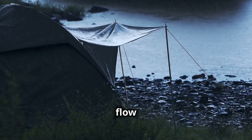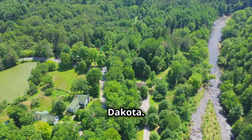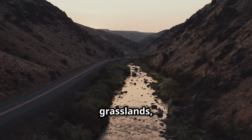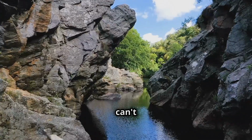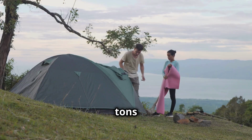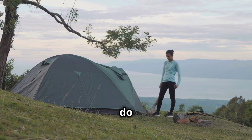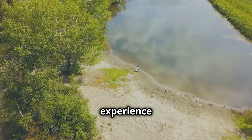Get ready to go with the flow as we head to number 9, the Buffalo National River in western South Dakota. This pristine waterway cuts through rugged canyons and rolling grasslands, offering a unique and unforgettable camping experience. You can't camp directly on the banks of the Buffalo National River itself, but there are tons of public lands surrounding the river where you can camp for free. Just do your research, find a spot that speaks to your soul, and get ready to experience the magic of this incredible river.